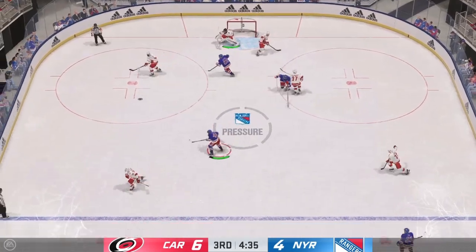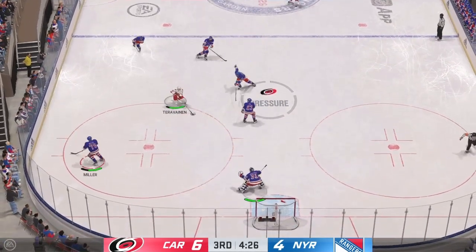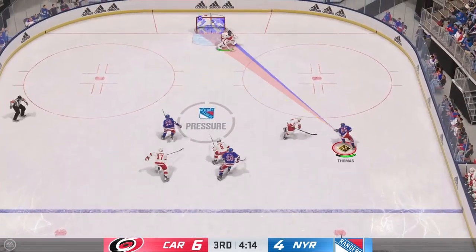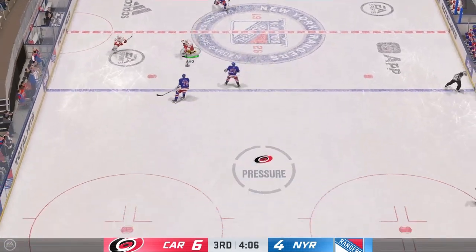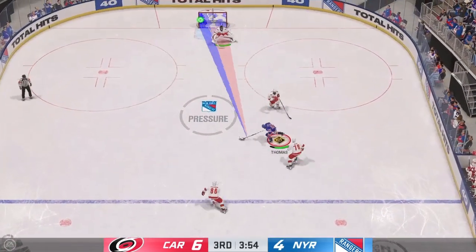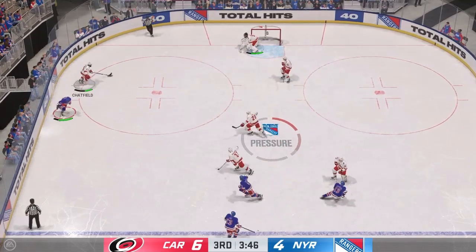The Hurricanes take possession in the defensive end. Nice zone entry from the right side. Quick shot! Great reflexes as he comes up with the pad save. Odd man rush. Carolina's got the puck in their own end. Oh, some strong physicality on the play. New York's got the puck along the boards. Fires it! Makes the save on the slapper.